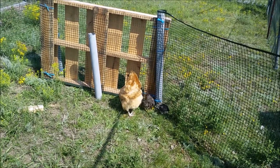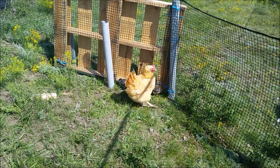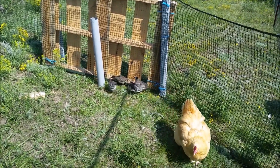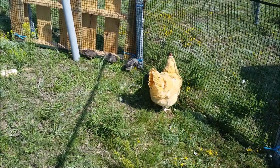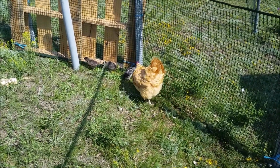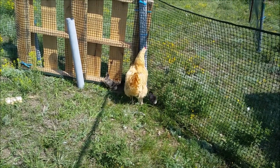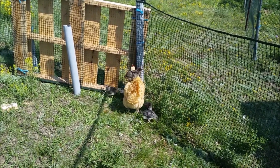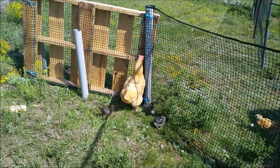So I was able to catch that baby, and while she does have droppings stuck to her down feathers, they're not blocking up her vent. Her vent is open. So she's okay. We'll just keep an eye on her, but she's just fine. Either mama will preen her, or brothers and sisters will preen her.